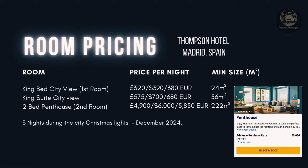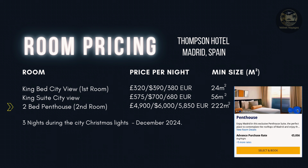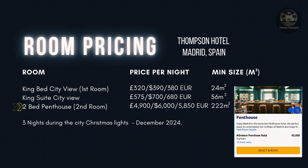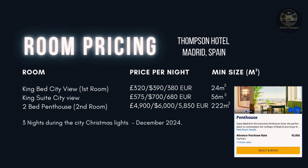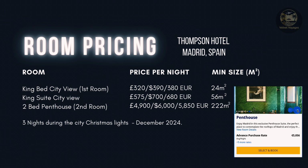It's a 2-bedroom suite and it's connected by a small elevator. Now at £4,900 per night, it isn't for everyone, but I genuinely think that you can really get some value out of this if you're using it as an event space. There is also an option to add additional rooms to this that connect, so I guess if you do have a really big group, you could make this work.